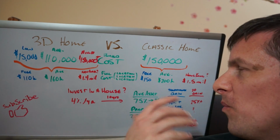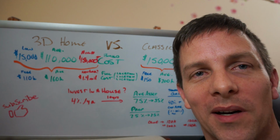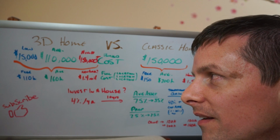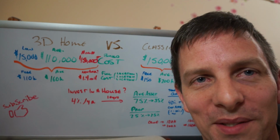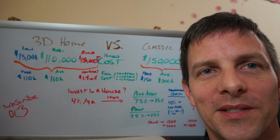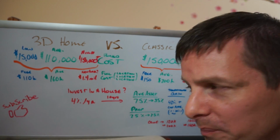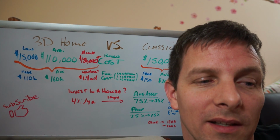So if you had like a $1.5 million house, where $1.35 million is the price of the land, then the only difference would be that it would still be like $1.46 million or something like that if you were to 3D print it. So very negligible compared to if you had free land. So how does this affect investment?